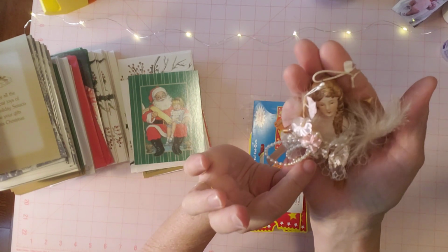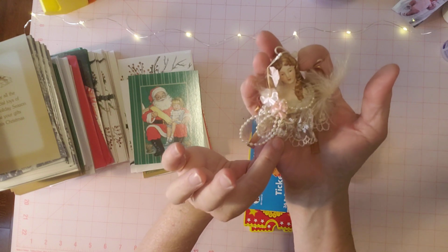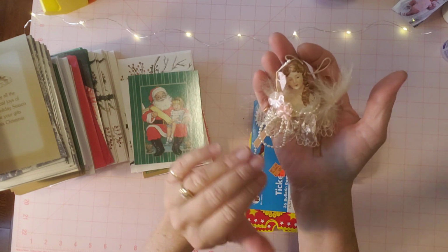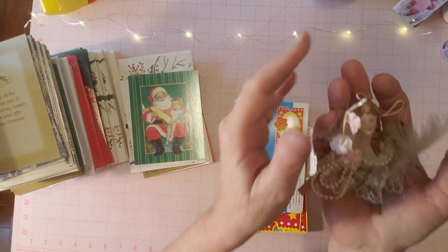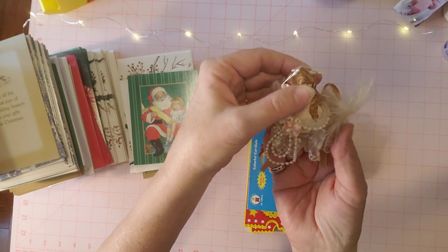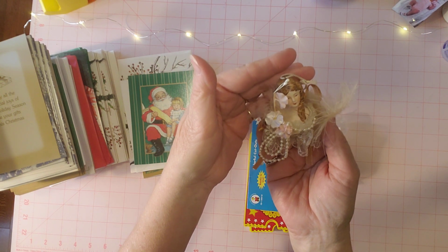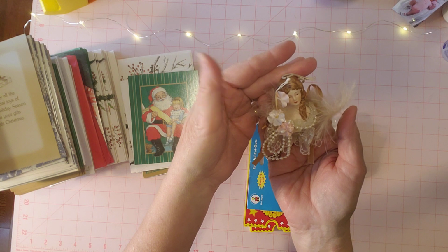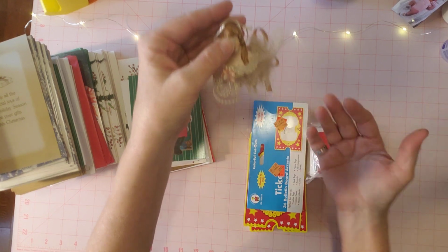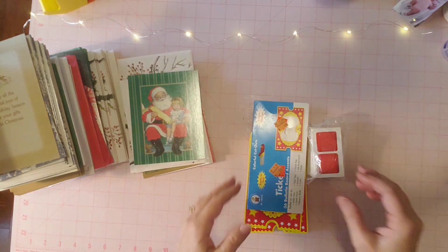If I can make a tassel that would go with this whole Victorian look here, I've got to look through my different fabrics and laces and things and see what I can come up with. But I think that was my thought: wouldn't she look beautiful with a beautiful tassel behind her, hanging from a beautiful tassel? So that I found today.